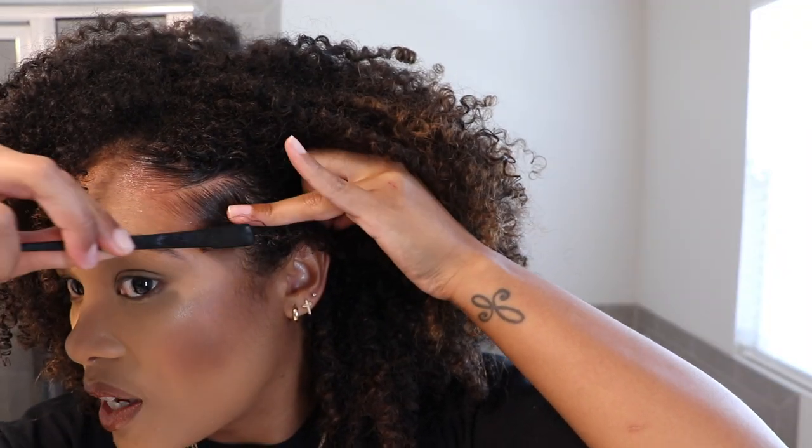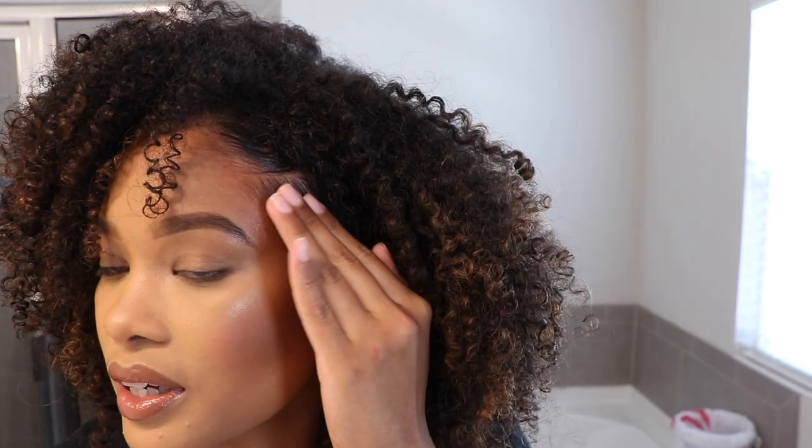Super simple, not going for any complicated edges today. I just wanted a little bit of a sleek vibe, to provide a little bit of contrast between the big hair and the little slick edge. I don't know, I just thought it was gonna be something a little bit cute.